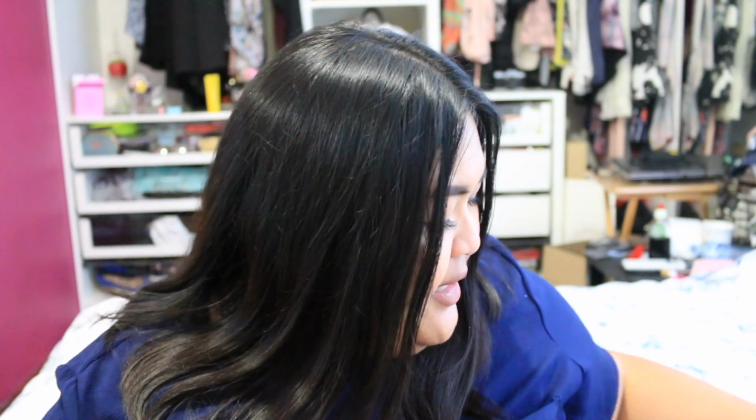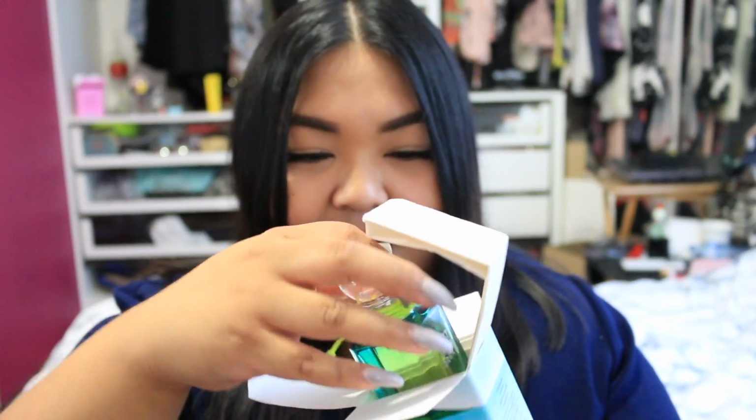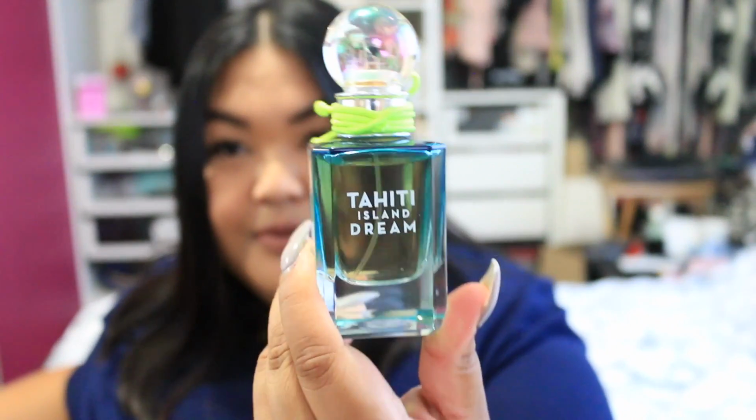Okay, next thing that I got is this Tahiti Island Dream. I have the fragrance mist of this, and once I saw the perfume, I was like, oh my god, it's so nice. So we get it out. Ooh, the bottle's so cute. Here's the bottle.